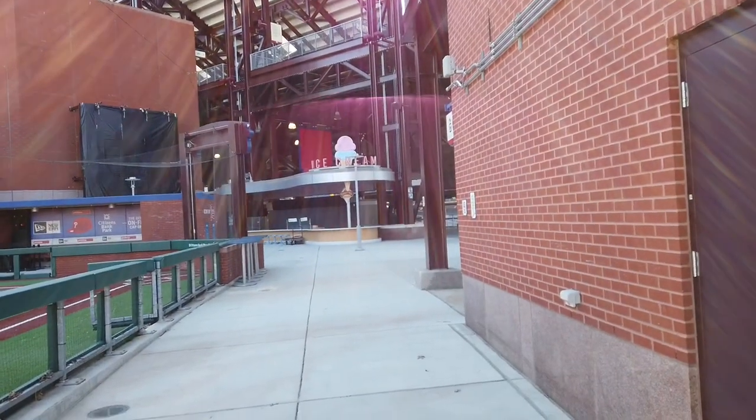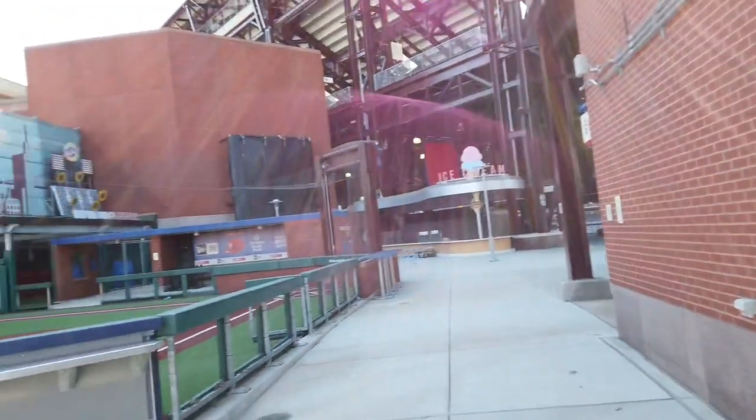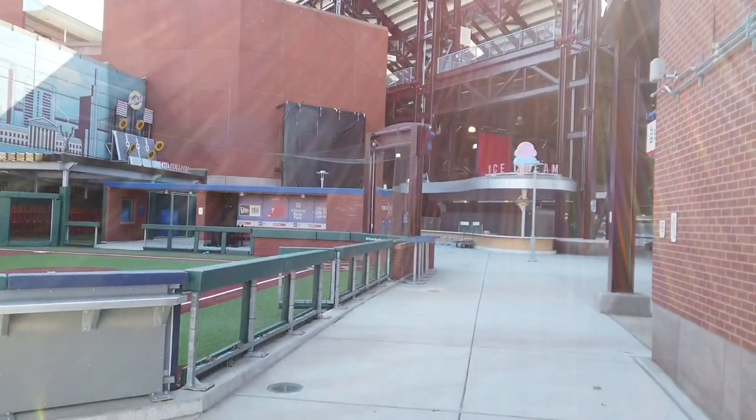If you do plan on bringing kids to the Yard, I highly recommend getting to the stadium as soon as it opens. And before you come down to the ballpark, please check the Phillies website to see if any of this stuff is open.